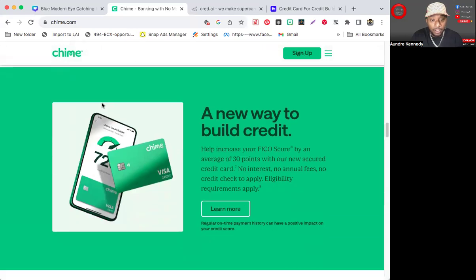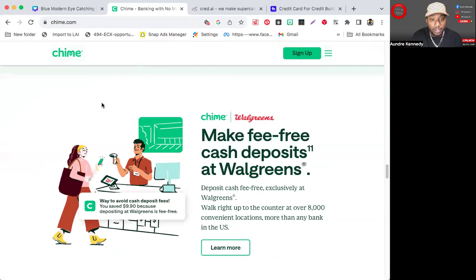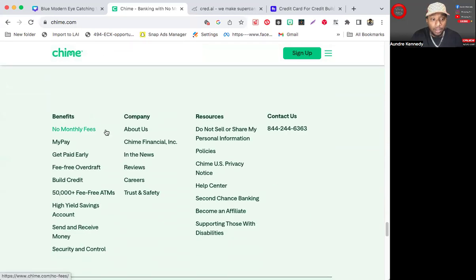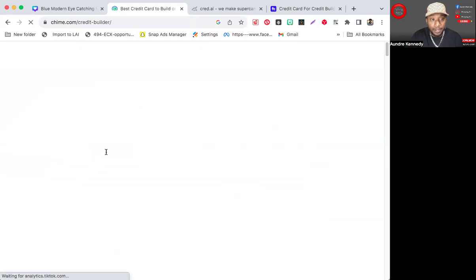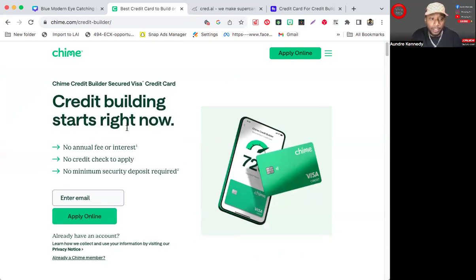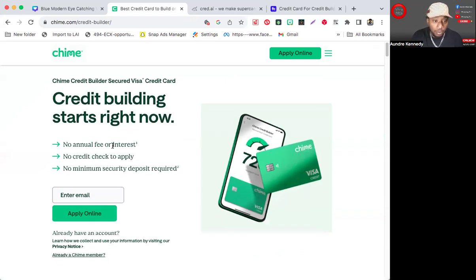Okay, so when you get on this website, there's a lot of information you can read over. Obviously, we're well knowledgeable on this. So we're going to go to build credit down at the bottom there. And they have a credit builder, okay? They advertise no annual fee or interest, no credit check to apply, and no minimum security deposit required, okay?